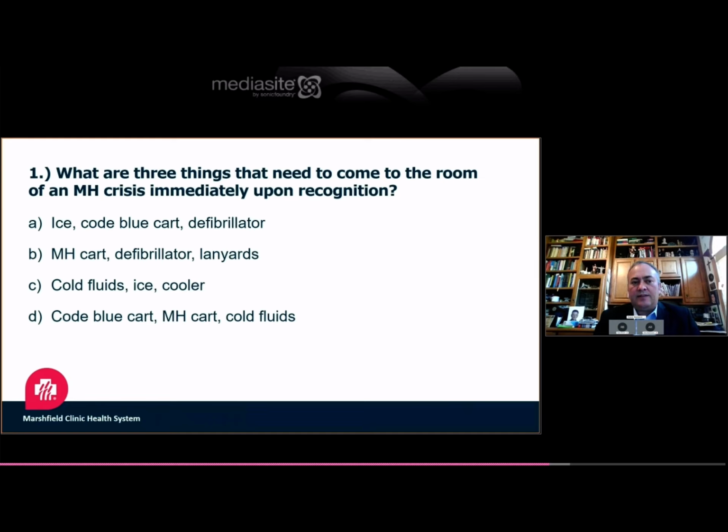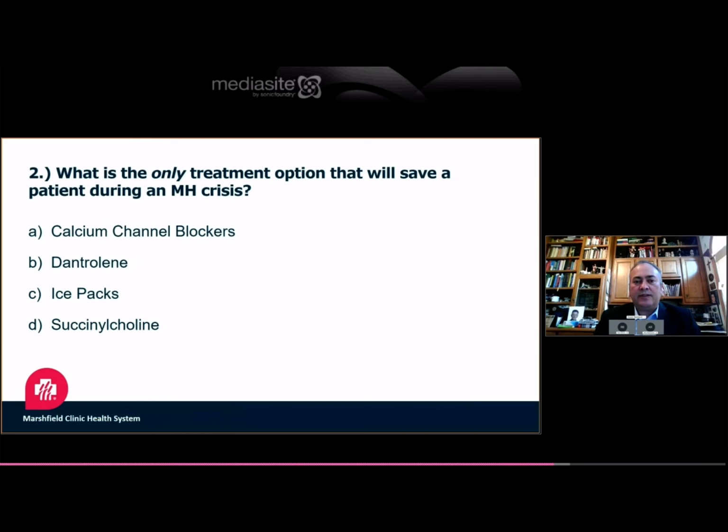So what are the three things that need to come to the room of an MH crisis immediately upon recognition? And the answer is a cold blue card, MH cart, and cold fluids and ice. What is the only treatment option that will save a patient during an MH crisis? The answer is dantrolene.